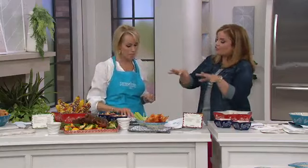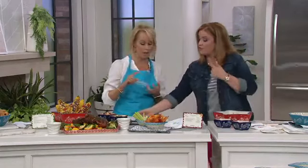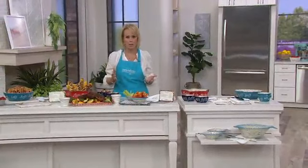Can this set still go into the oven and the freezer and the dishwasher and the microwave? Exactly, and that's what we love about Temp-tations. Oven safe to 500 degrees, microwave safe. Is there something in the oven? There it is. I'll grab it for you if you want me to. I'd love that. Refrigerator safe, freezer safe. But you know what it does? It adds character to your table.